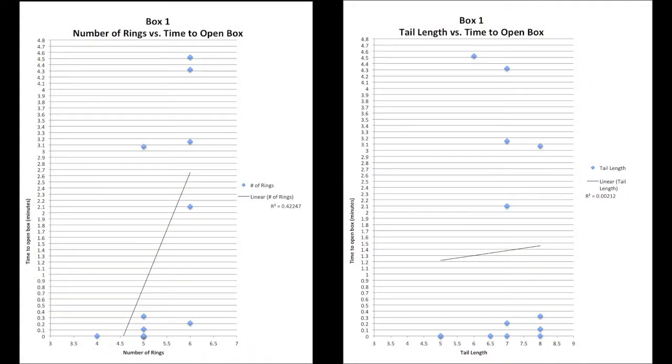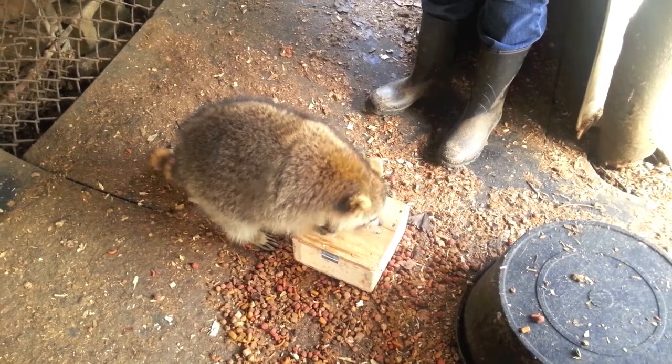These were our results. The graph on the left, the number of rings versus time to open box, showed a strong positive correlation. We calculated an R of 0.649. The graph on the right is tail length versus time to open the box, and there was negligible correlation between the two. This is some of the footage of the raccoons opening the boxes.